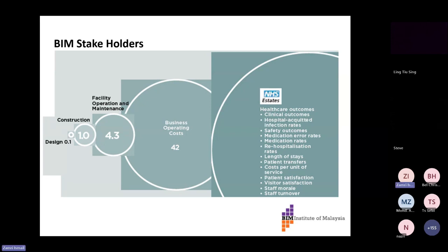But let's say the cost of operating that facility is 42 times the construction cost throughout the life cycle. So imagine if BIM information and the model that you can use is seamless, easy to refer and retrieve, easy to store in the cloud, accessible, secured, no cluttering or disorganized way of storing data. It helps save time, it helps save cost, and it helps reduce downtime for your operation. Of course, it also gives a better reputation in terms of quality of service and so on.